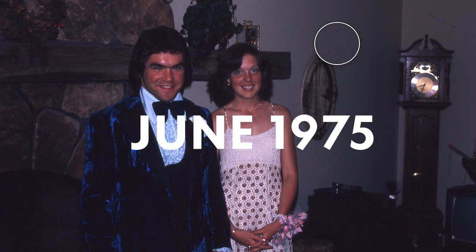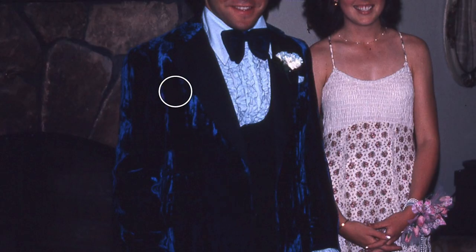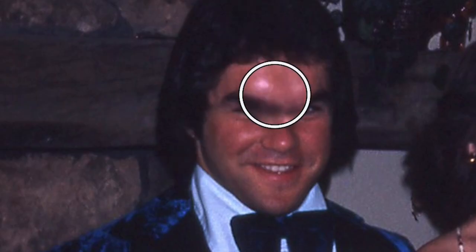June of 1975. Look at the size of this bow tie. That is huge. Have we seen this room in any other past episodes of Shot and Forgot? Don't think so. I mean, that looks like a velour suit, or like velvet, man. That would be hot as hell. And he's rocking it all with a unibrow. That's commitment. Okay, first 4 photos. I wouldn't say they're a bust. Didn't have to Google anything. That's kind of the fun part, you know?